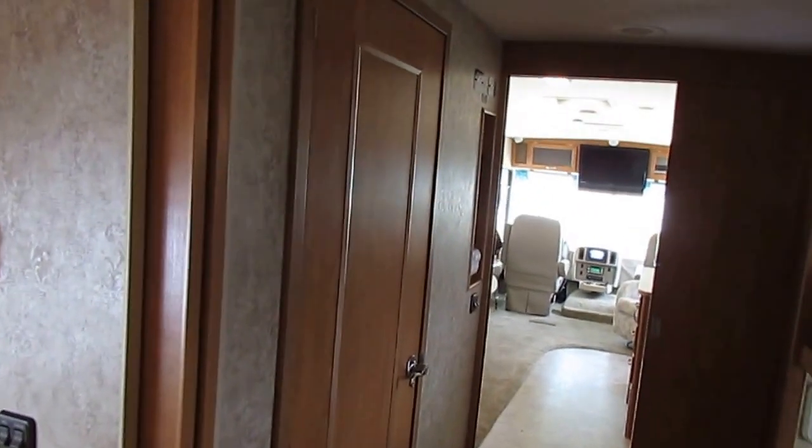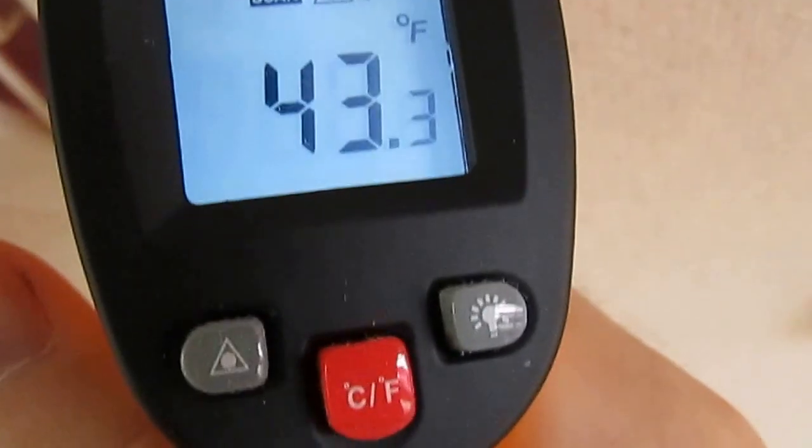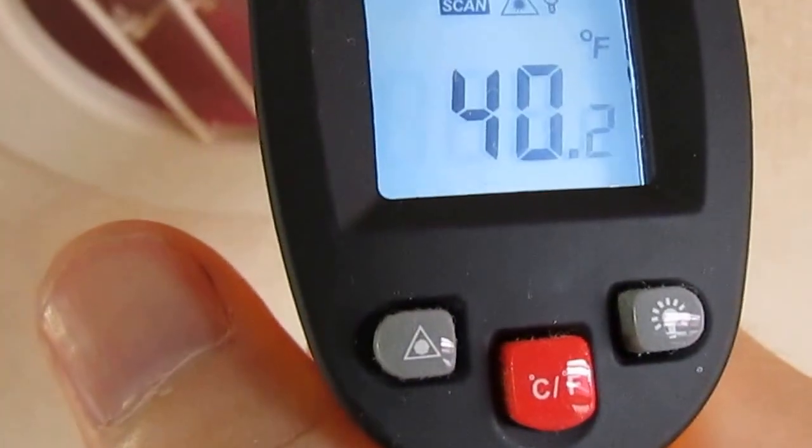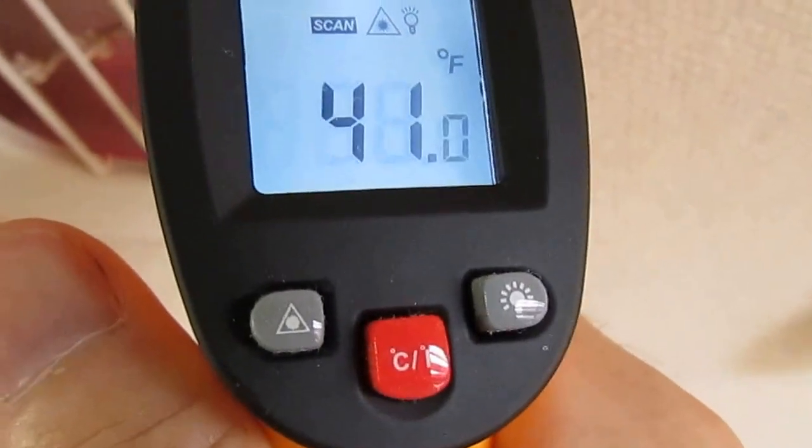There's no shade. We're on a gravel parking lot. Let me show you what kind of air this thing's blowing out. And it will get colder if I leave it on longer. Yeah, it's blowing, getting into the low 40s. I don't think keeping this RV cool is going to be a problem. I mean, we're actually dipping down into the 30s. And I've only had this generator running about 30 minutes. And it has cooled down so much, it's not even funny.